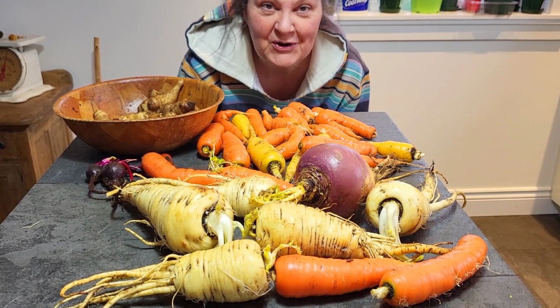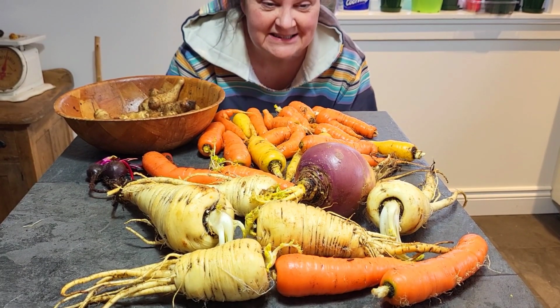Vegetables still going strong. March in Newfoundland. I'm pleased. Now the next thing I'm going to get up to is a mushroom kit. It's something I wouldn't buy previously because they're quite pricey. This one was $32.99. If I were to purchase mushrooms in the grocery store, I'm not sure that this would be the most economical way to do it.